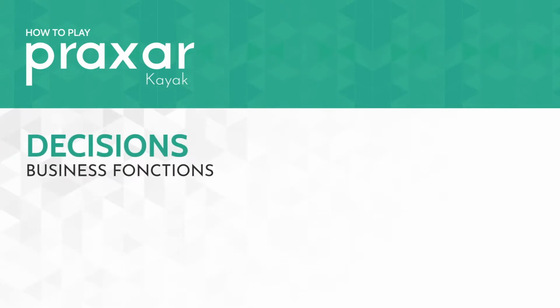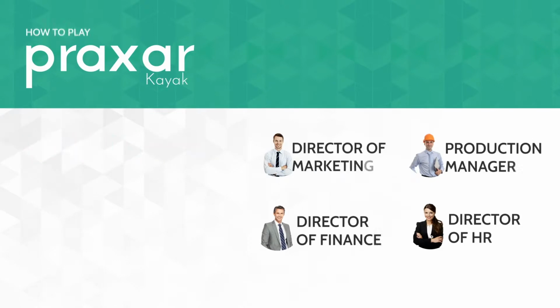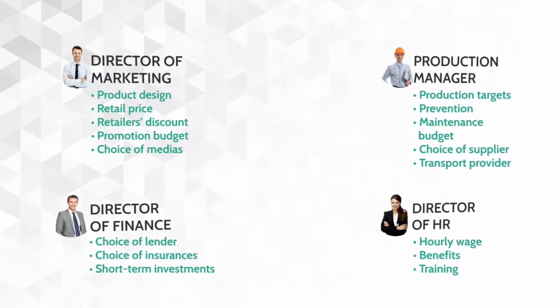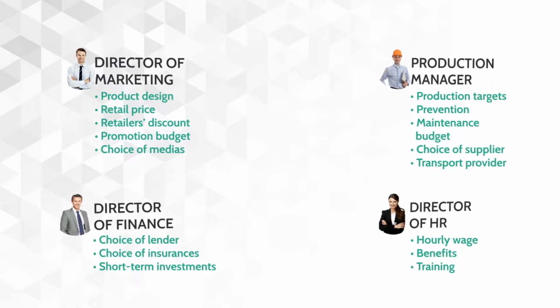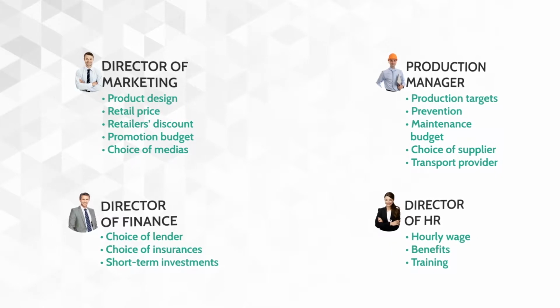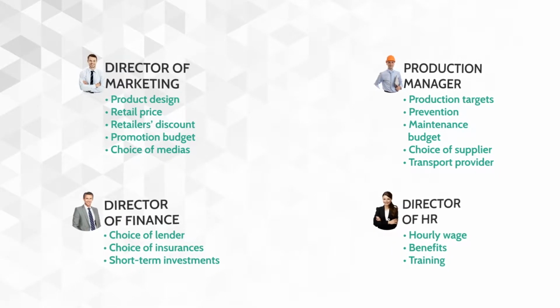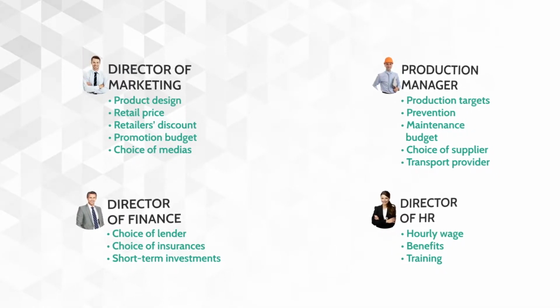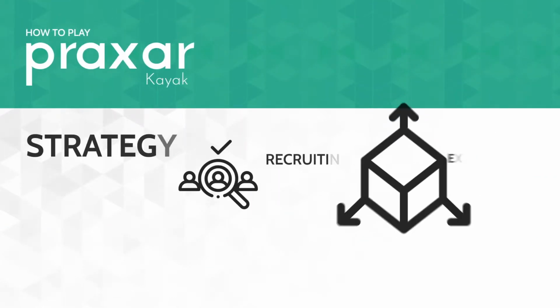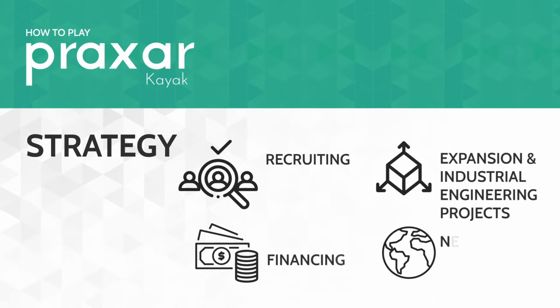The business decisions to be made are grouped by department or function. There is a virtual manager for each of the company's departments: production, HR, marketing, and finance. Which market segments do we go after? What's the best pricing strategy? How many kayaks should we produce this year? How do we motivate our employees and keep them productive? Some decisions are more strategic in nature, allowing the student teams to show their true entrepreneurial spirit.